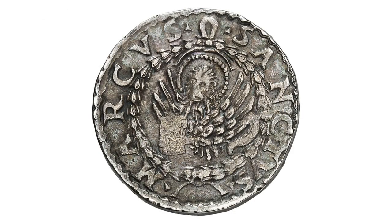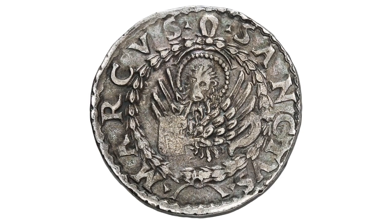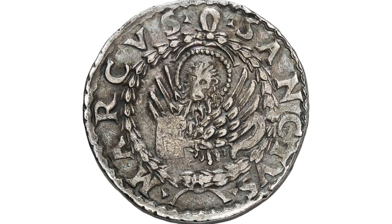On its reverse, the lira depicts the winged lion of Saint Mark, the heraldic animal of the Venetians. The lion wears a nimbus and holds the Holy Scripture. The inscription reads, Sanctus Marcus, Saint Mark. Saint Mark and his lion had been the most important subjects on the Venetian coinage for a long time.